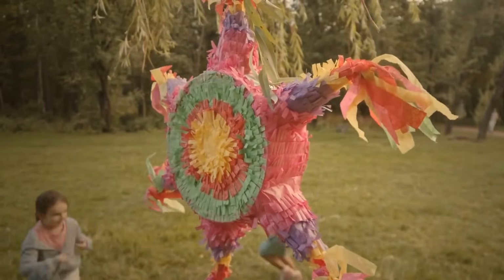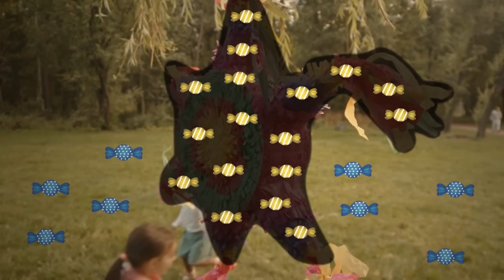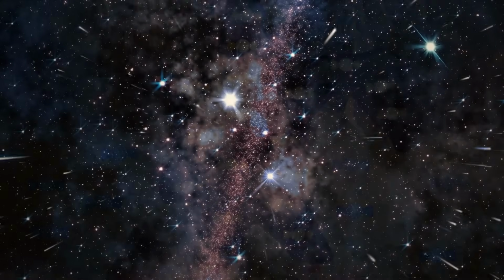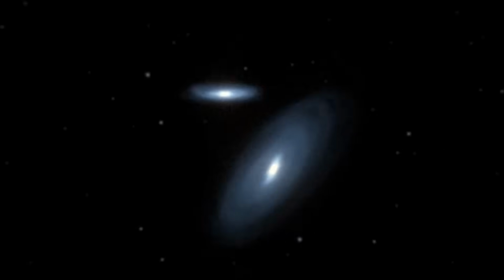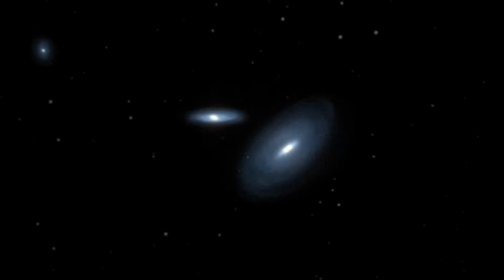Think of it as a piñata. The candy is the gas, and the piñata is this bigger galaxy. The blue blobs are the leftover candy that was scattered around. Wow, didn't expect to get hungry while talking about stars. How did the gas get stripped away from the bigger galaxy anyway?